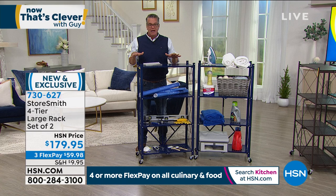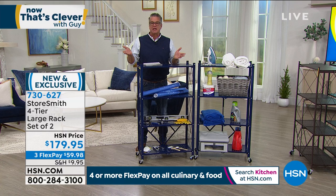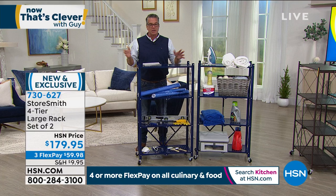Each one will hold about 300 pounds with the wheels off, a little bit less with the wheels on, just because legally it's on wheels, so it moves, so it's a little more tippy. But that's really the only reason. They're industrial quality, and Rebecca, people are gonna love them.